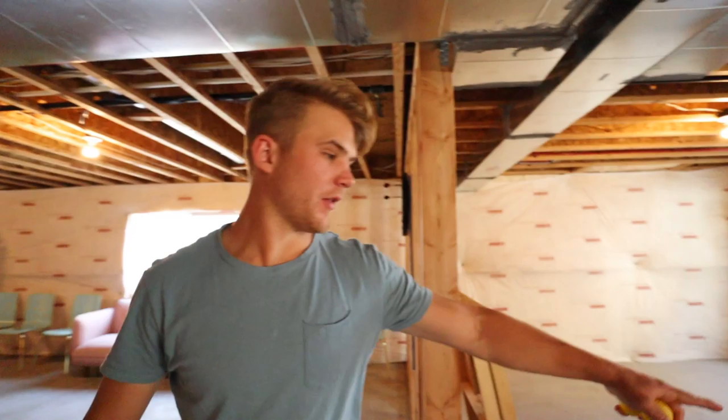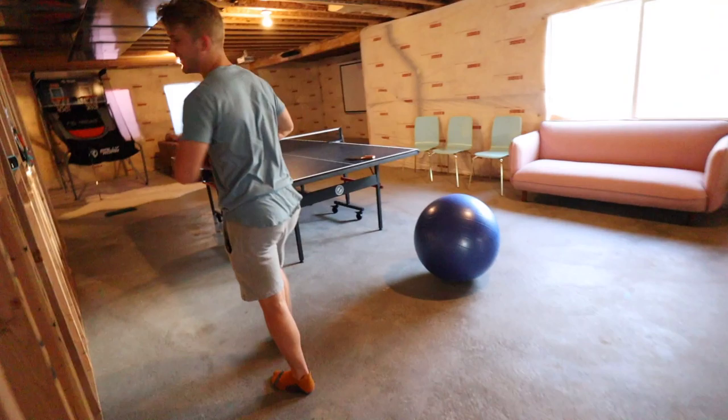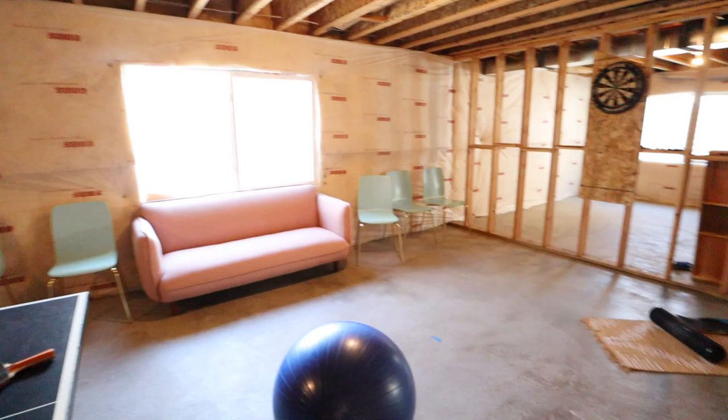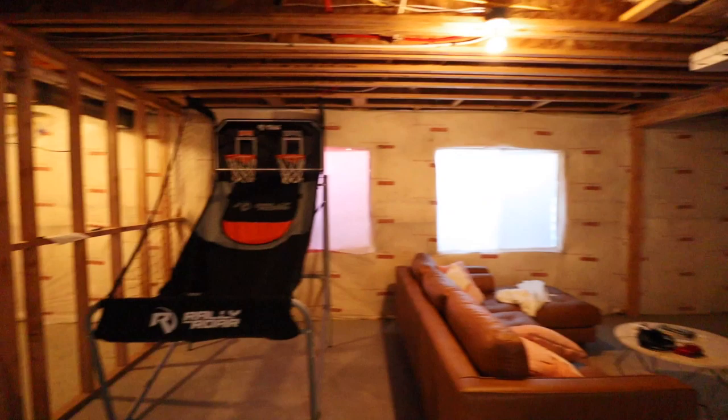So I bought this yesterday and it's just a little putting thing. Then check it out. So I hit from down here. Little basement tour if we haven't given you guys one in a while. Couch here, dining chairs, dartboard, ping pong table. So we have this couch. We watch movies down here sometimes.